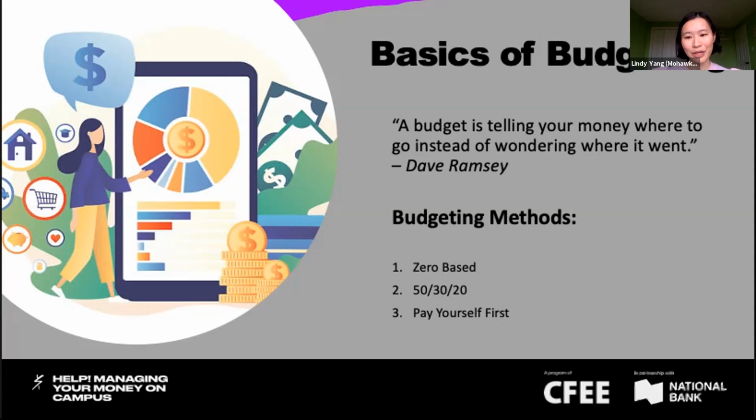While it can be tough to know which budgeting method is best for your lifestyle, especially if you're new to this, it can help to start by pinpointing your biggest money issue and then working backwards. Today, we'll be covering 3 methods of budgeting that you may or may not have heard of. These methods include zero-based budgeting, 50-30-20 budgeting, and pay yourself first budgeting.